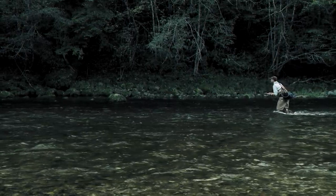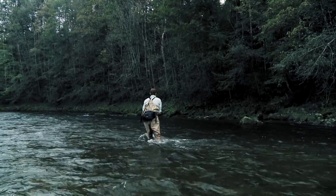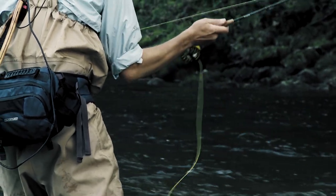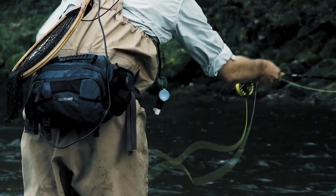He moves slowly upstream, one step at a time. Good line control is important in this swift current. The line must be retrieved and coiled up constantly in order to set the hook when the fish takes the fly.